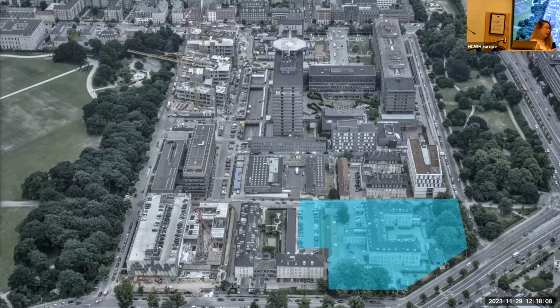And then we made a really big analysis of the environmental impact. What is the environmental impact if we build new, or if we renovate? And what are the flexibility needs? What are the needs for the future hospital? Everything taken into account, we found out that, unfortunately, we need to build new. But how to do that in a more environmental manner?